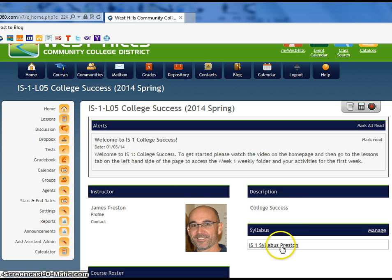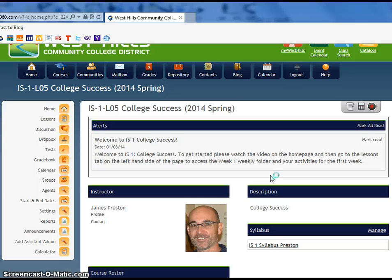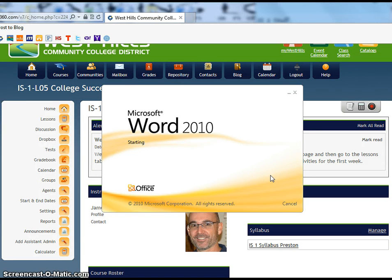And then you can see here that it has a syllabus. And so if I clicked on this, it would open up the syllabus. Let me open that up for you. The syllabus has all of the key information that you need for this class to succeed. It's going to give you the assignments, what our policies are, the due dates, the points, the philosophy of the class, all of that key information. I strongly recommend that you print up a copy of it so you always have one available so you can always check it out. So slowly my Microsoft Word is opening live on the screen.